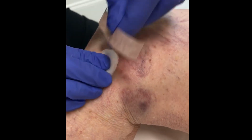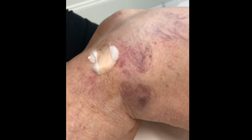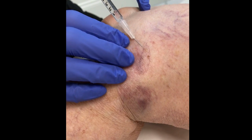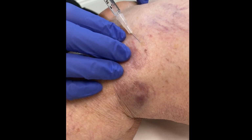Now, we do ask that our patients wear medical compression hose for a minimum of 2 weeks after a treatment. We also ask that you avoid NSAIDs such as aspirin, ibuprofen, Mobic, and also avoid your intake of vitamin D and excessive alcohol during that time.